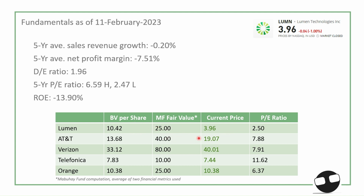But if you're going to look at the current ratio here, that is pretty much undervalued. Okay, from, let's say, a 4 current price, and then the fair value is at 25. So at least 50%, 80% upside there. Now the PE ratio is at 2.5.